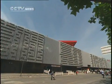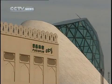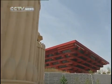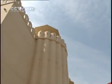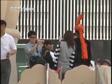Step outside and you'll find yourself in the middle of Zone A, with the iconic China Pavilion towering over you. The queues are enormous here, so be warned. You might be better off going to the more queue-friendly pavilions situated just around the corner.